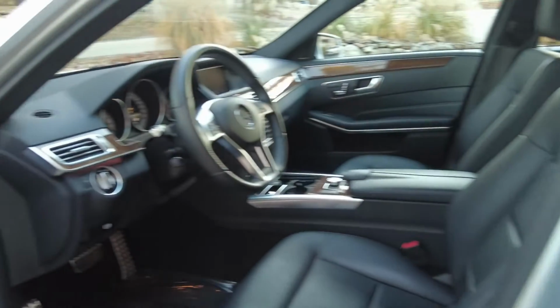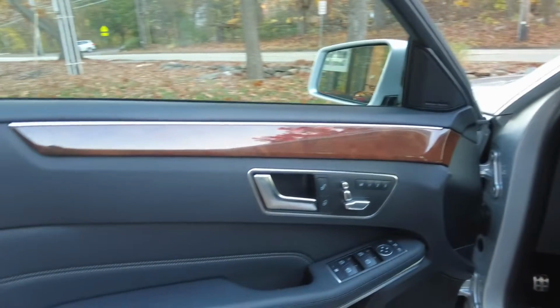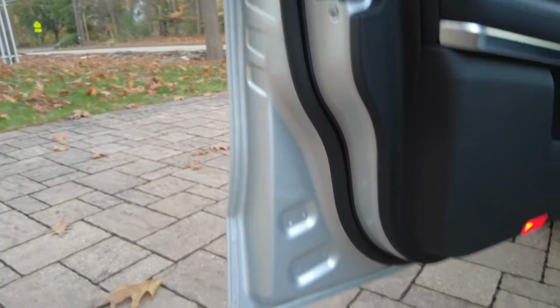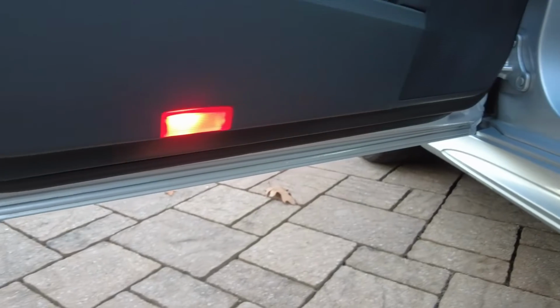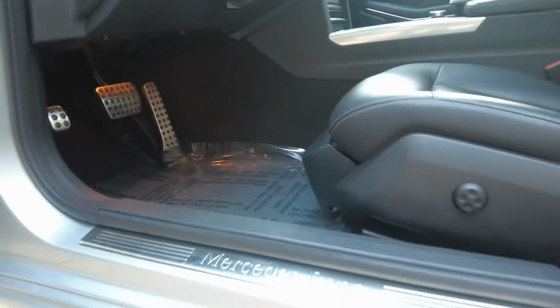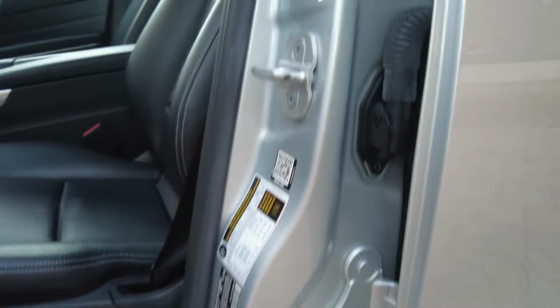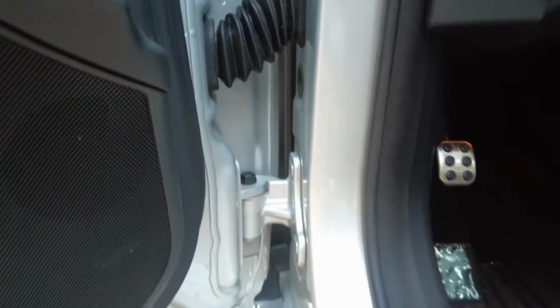So let's start by just taking a look in the driver's quarters. You can see the driver's door card. Very clean and orderly. You can see the condition of the door and door seal. That nice Mercedes-Benz plaque there. Original stickers. You can see how clean the jamb is. Same story up here. Really just looks like it's been sitting in a showroom.